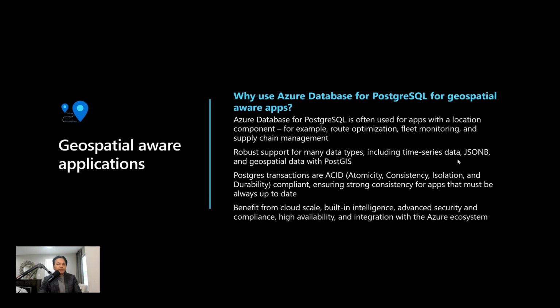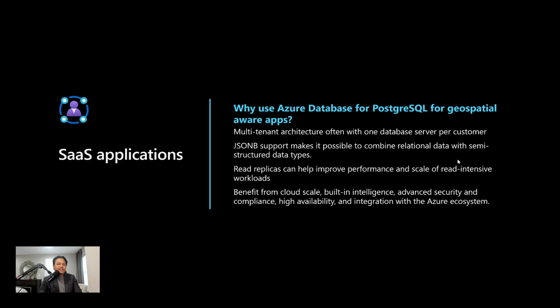For a geospatial application, again, those time series, JSONB and PostGIS data types in your table columns help you create that spatial aware application where you can have geolocations within your database. For multi-tenant SaaS development, you can have multiple PostgreSQL databases for different tenants, but your SaaS can support multi-tenant, so creating that multi-tenant SaaS application becomes easy with PostgreSQL.